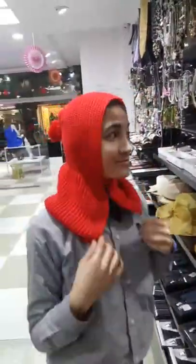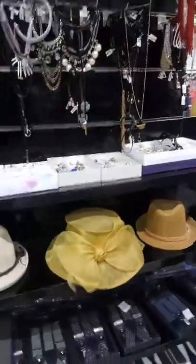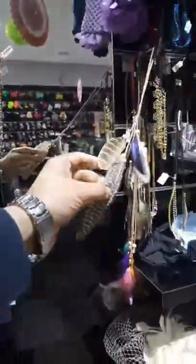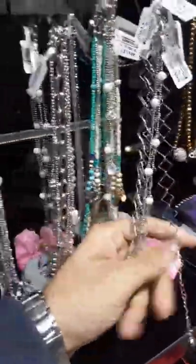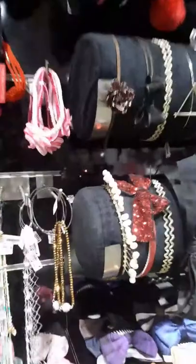This is a red riding hood cap. These are all elastic headbands, by the way. These are bun knit bows. These are anti-tarnish and anti-allergic anklets. Show you hair bands.